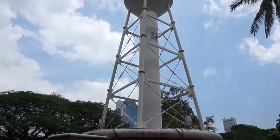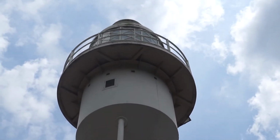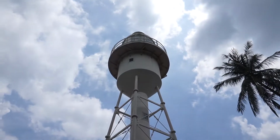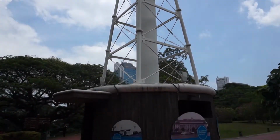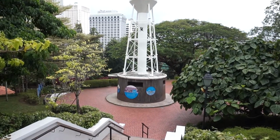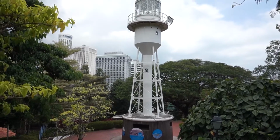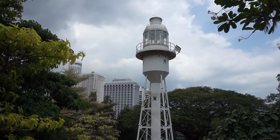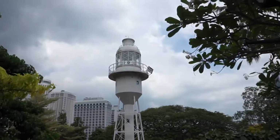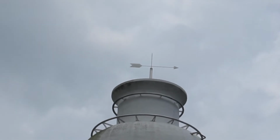The first signal light on Fort Canning Hill was simply a lantern mounted on top of a flagstaff in 1855. The Fort Canning Lighthouse was completed in 1903 with an elevation of more than 60 meters. With its superior height, it was immediately accepted as an important navigational aid for ships moving in and out of Singapore's waters. And now the lighthouse, as you can see from here, has a modern solar panel, so I guess they don't have to depend on kerosene anymore to light the lamp.